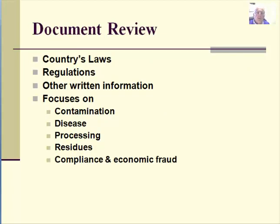So what's involved in the document review? Looking at the country's laws, looking at the regulations for processing meat and poultry within that country, because as we said, if they're going to be exporting meat and poultry into the United States, their regulations need to be comparable to USDA FSIS. And then other written information that may be available. And the focus of a document review is going to be on contamination, diseases that may be seen in poultry and cattle within that country.